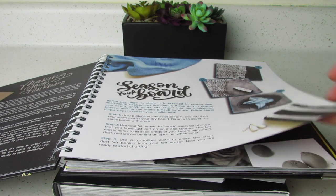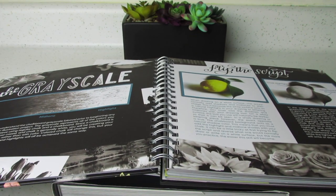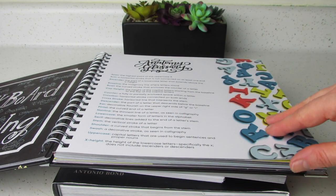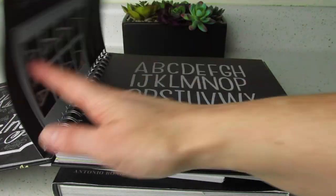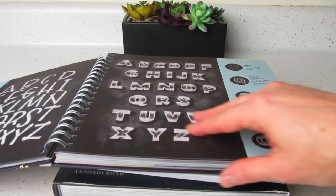My parents have a big chalkboard wall at their house, and the kids love it. This book is so nice. We have an anatomy glossary so we can understand the words that they're using throughout the book. This book is so nice.